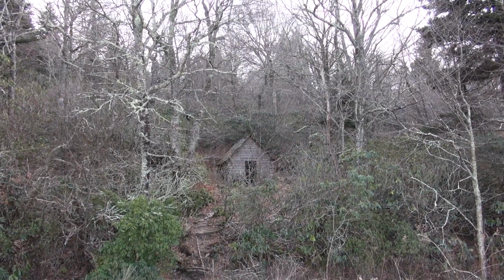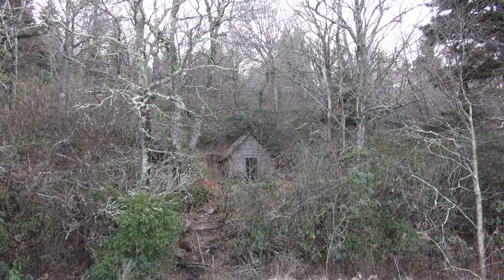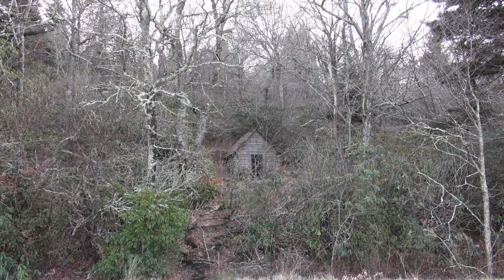What is that? The spring house. That's a spring house? Are you not paying attention? That is tiny. Well, baby, it's just for a water spring. Oh. That's where they got their water from. I thought spring house meant it was a spring house. They go stay in the spring.